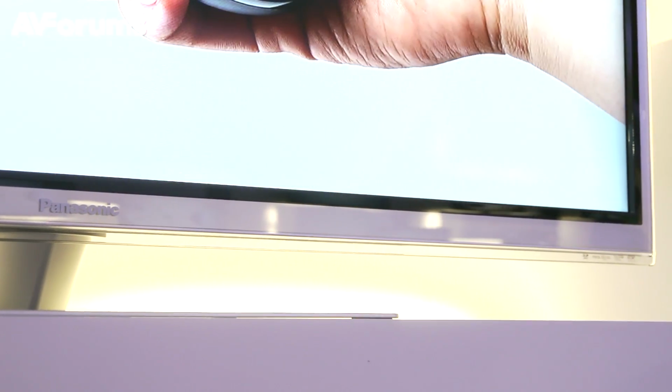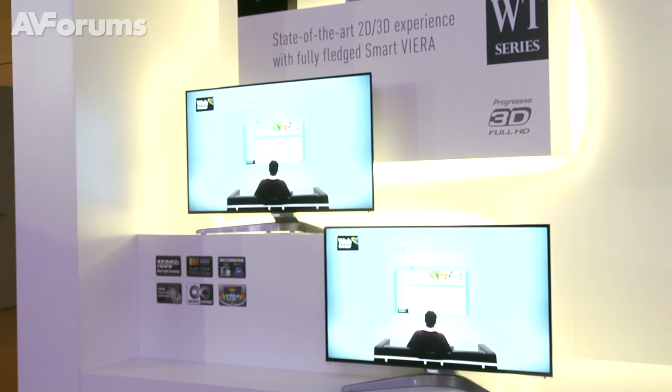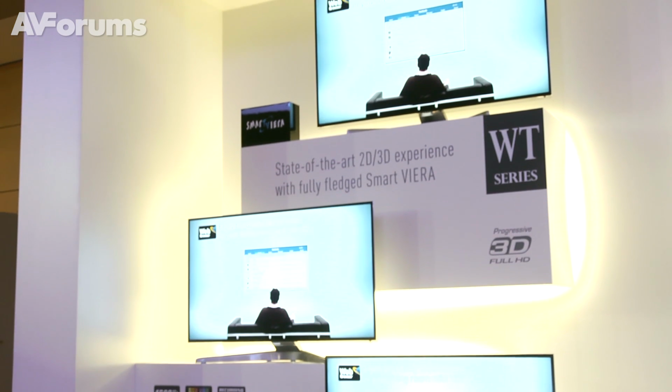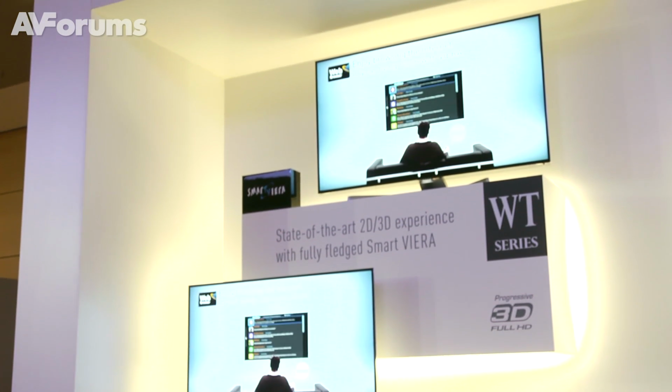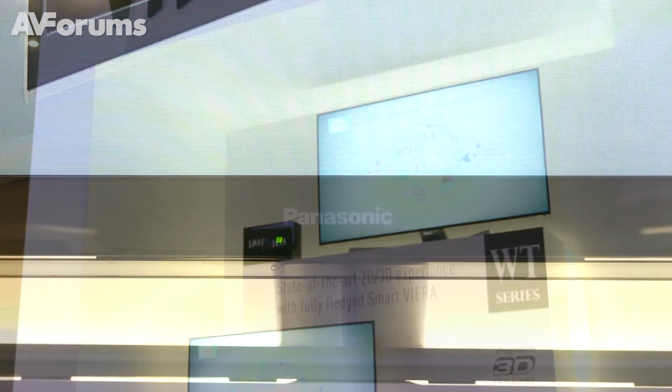You have some customers who don't want to buy plasma for one reason or another, so we need, as a company, to be able to give them choice and the opportunity to choose between plasma and LCD and stay within the Panasonic brand. Now, Panasonic have always said it's about picture quality at the end of the day. You're talking about an LED LCD, it has drawbacks, that technology, so what technology have you put in place to overcome that?